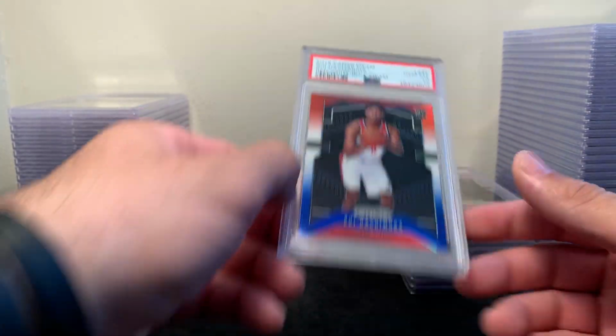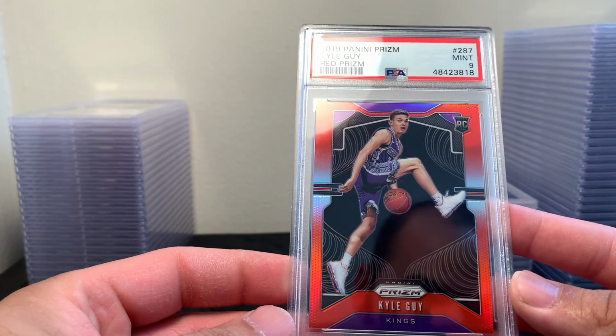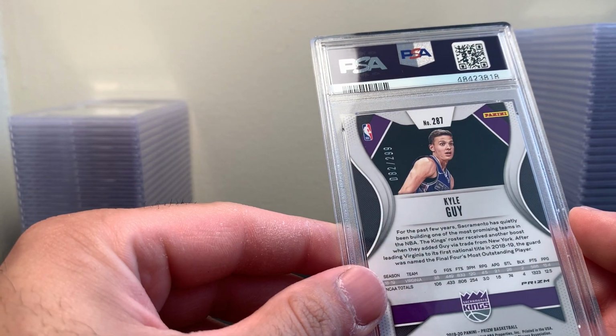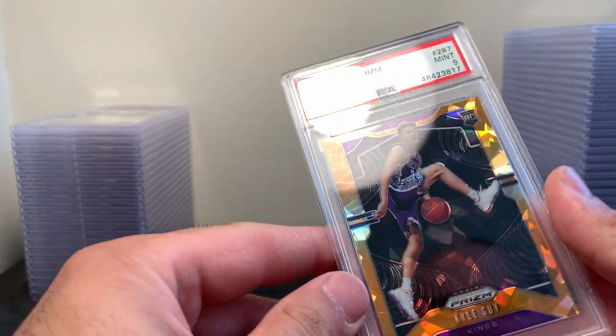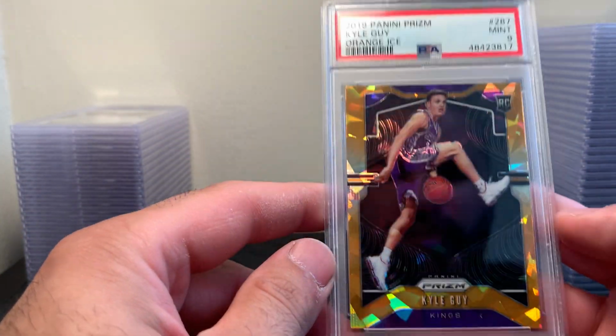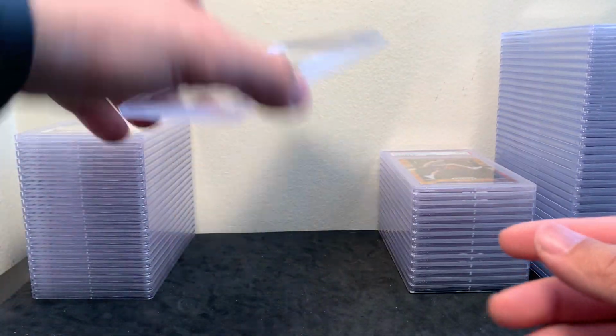PSA 10, red, white, and blue Rui. We got a Cal Guy. This was numbered to 299. PSA 9. Gonna pay a few bucks for this card. This Cal Guy, Orange Ice, I didn't do too well. Again, the centering is amazing, so it probably got hit for a corner or something.